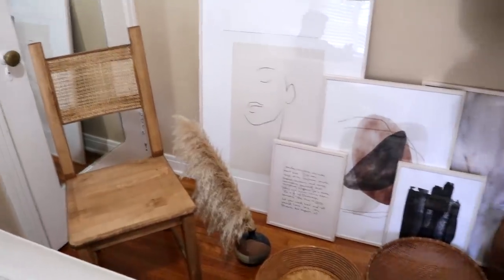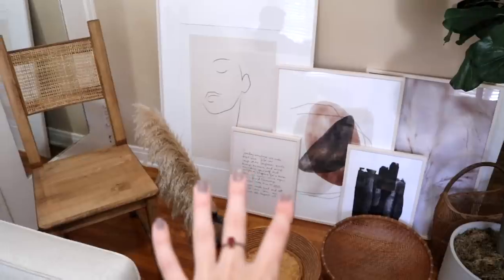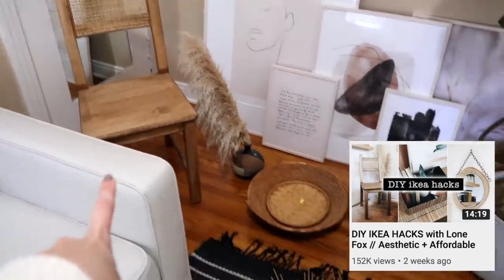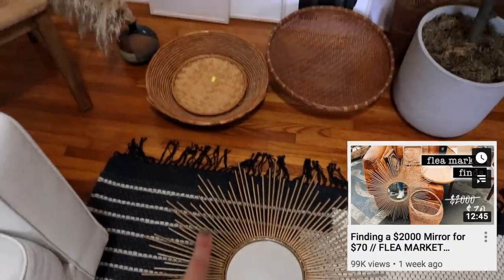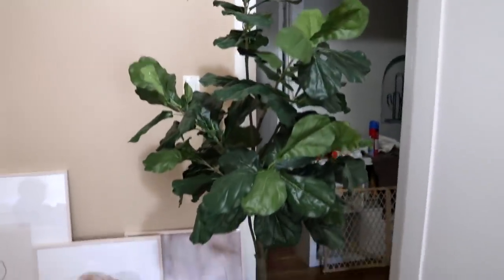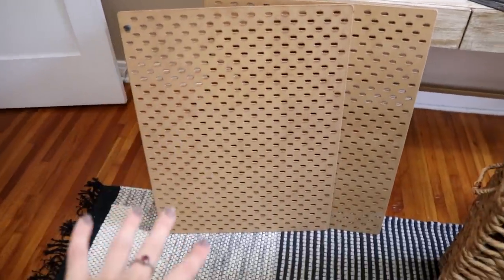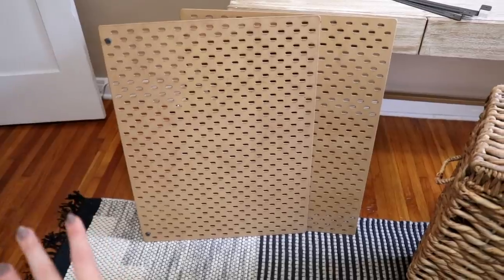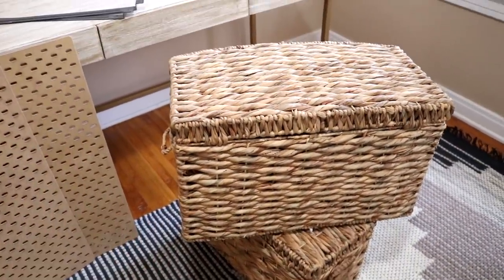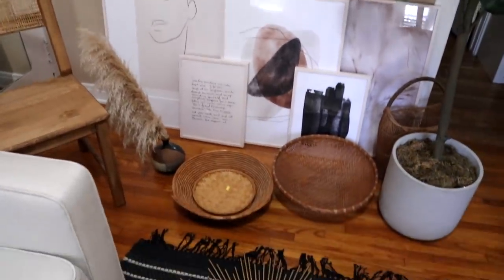Here are all of our decor options for this room. Of course we have our Decennio pictures. We have the cane chair that I DIY'd in my IKEA hacks video. We have all of our flea market find items, which are so pretty. This tree was in here before. My pegboard was in here before, which I use a lot, so I definitely want to go back up. And then my baskets with more fabric and camera equipment. So all of this is gonna go in here in a very styled way.